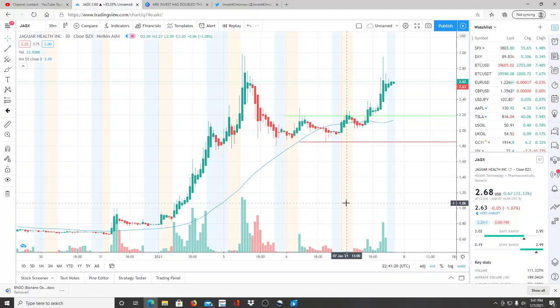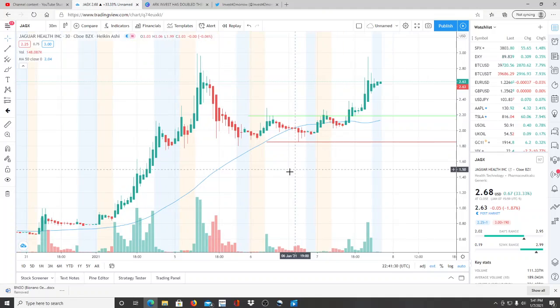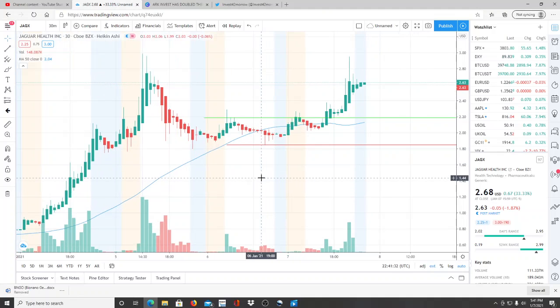It's a great opportunity to have on your watch list and pay close attention to moving forward into the year. Some great catalysts going on and innovation with that stock. So Jaguar Health Inc., JAGX stock.